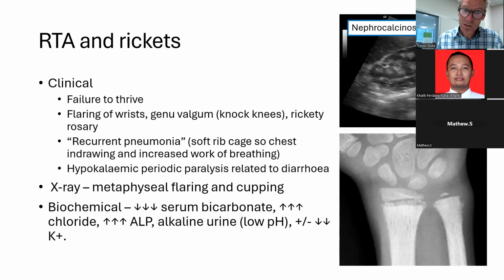If you're suspicious of that, do an X-ray to look for that metaphyseal cupping and flaring, and get an ultrasound of the kidneys to see if there's nephrocalcinosis, and do the electrolytes. And again, the characteristic things are the very low bicarbonate and the very high chloride.